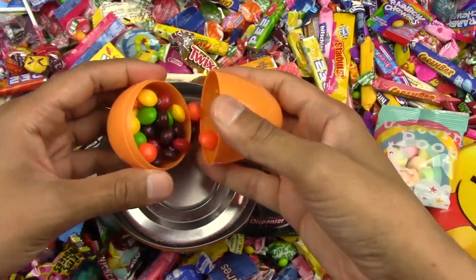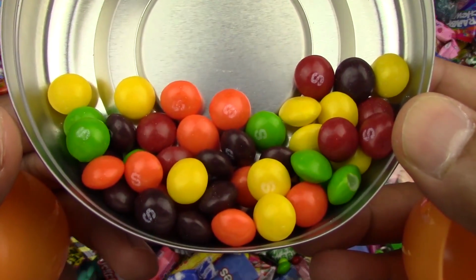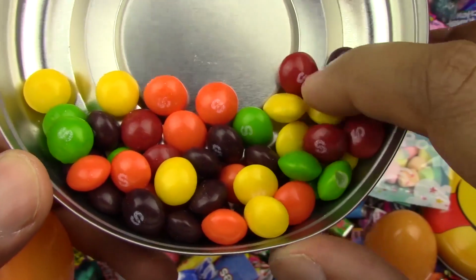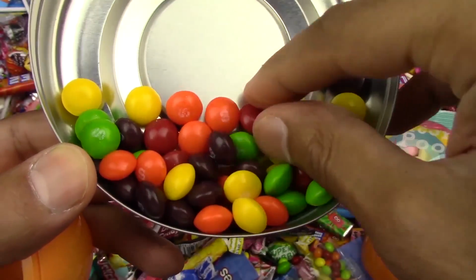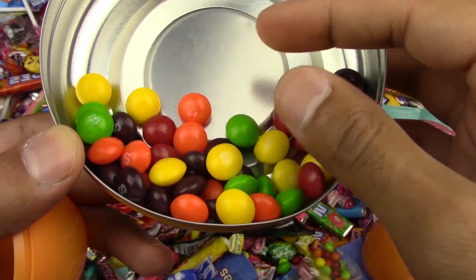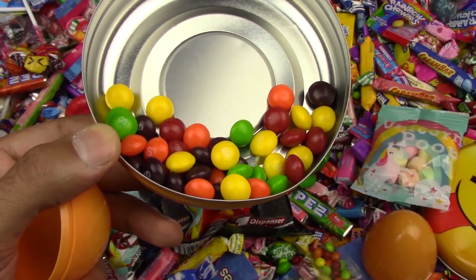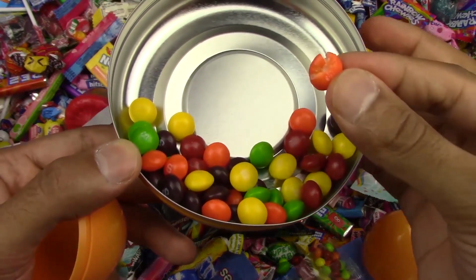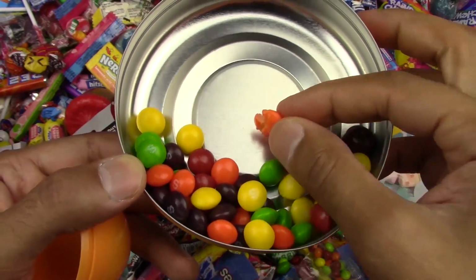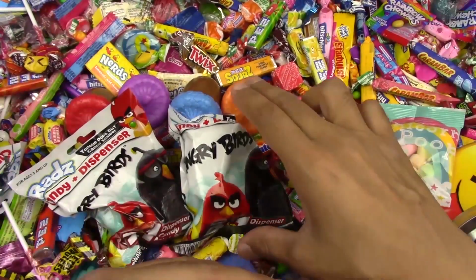Wow, lots of Skittles. Nice. Look at that. So colorful. So yummy looking. Let's see what colors we got. Yellow, red, orange, and green. Super nice. Let's try one of the Skittles. I want to try the orange. Yum, yum, yum. Super crunchy and super yummy. The yummiest Skittles. Yay.